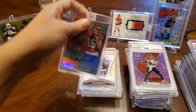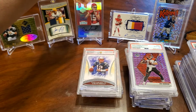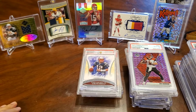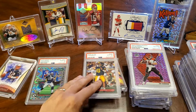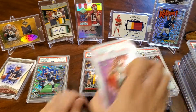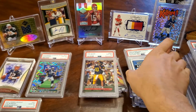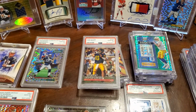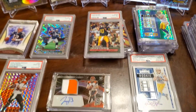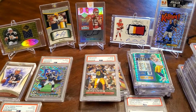So that's the football collection. Again, some rookies, legends, quarterbacks, Brady, Downtown, Burrow, Herbie. Just a nice mixture of cards here.